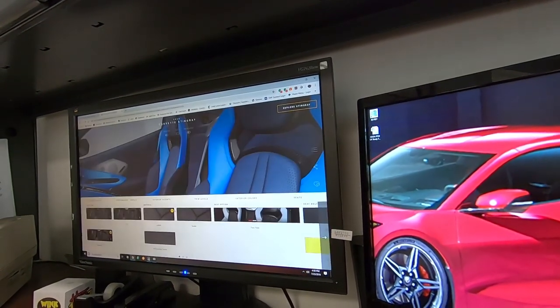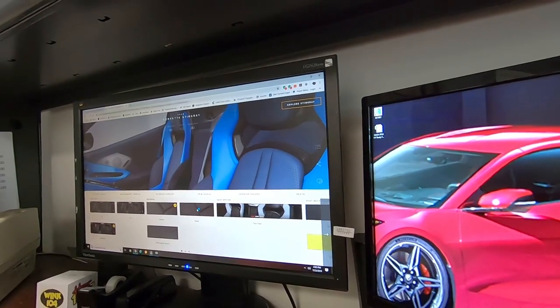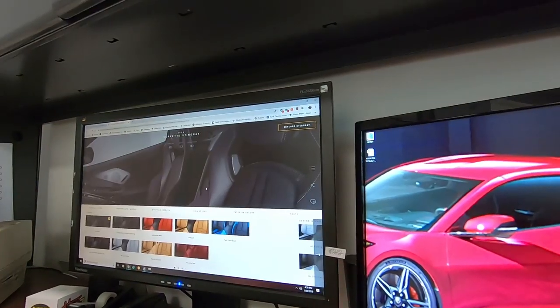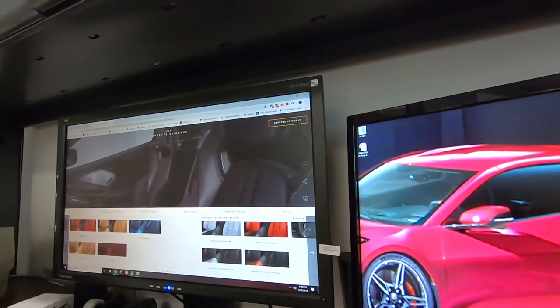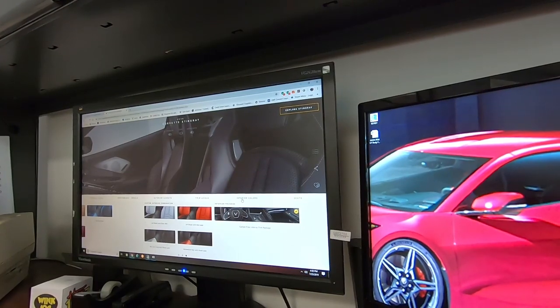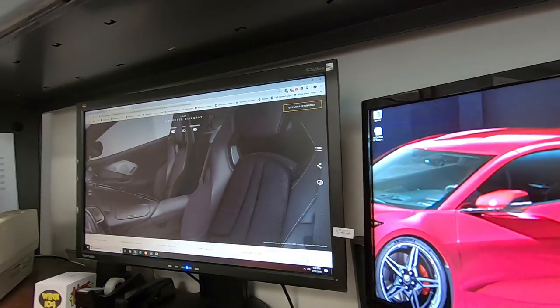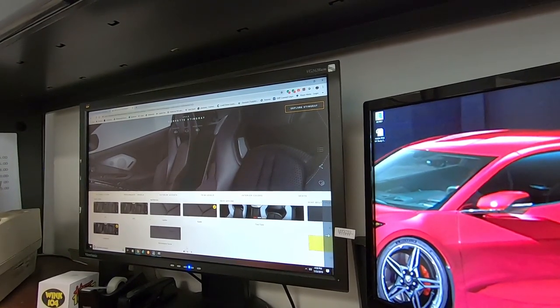If you do the suede, you can't get blue. All right, let me do suede then. But you can't get blue. That's fine. Let's do the black. Jet black. That's the sharpest. Jet black, then we can do the suede. Yeah, that'll look good. Carbon seats. Competition suedes. Nice.